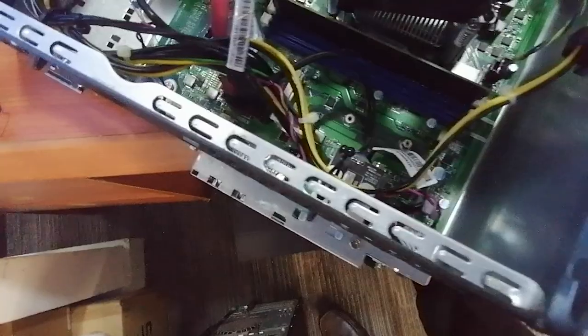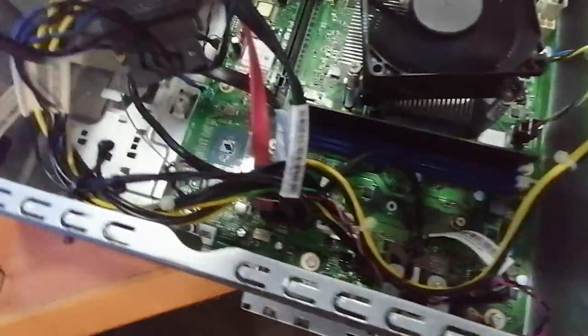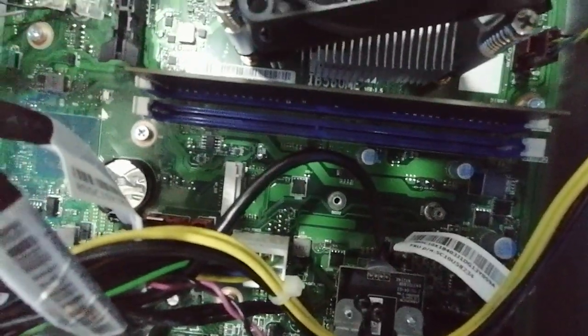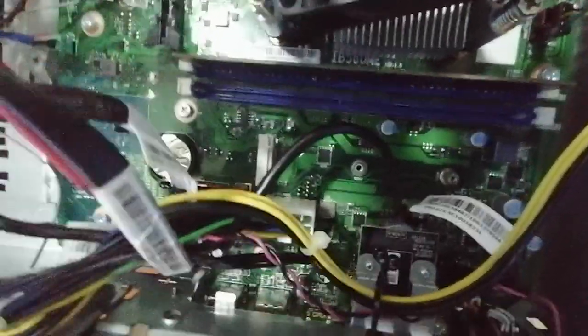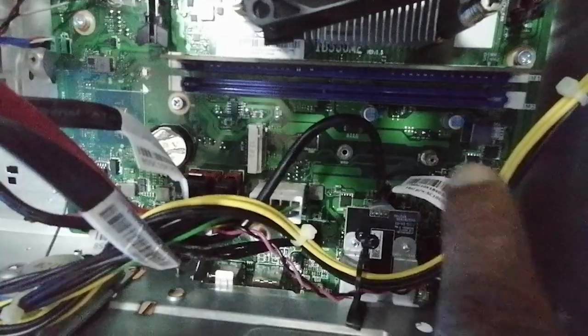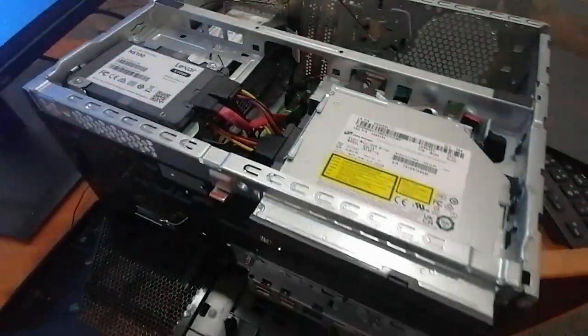Intel UHD Graphics 750. And video ports, 1 DisplayPort, 1 VGA, 1 HDMI, and 1 serial. Front USB 4, USB 3 available, and at the back 4 USB 2 available.